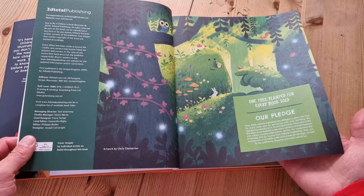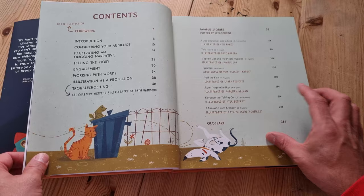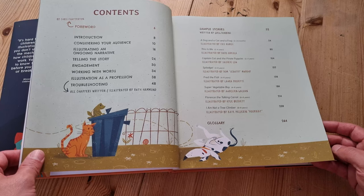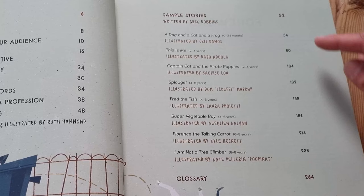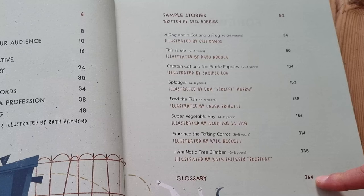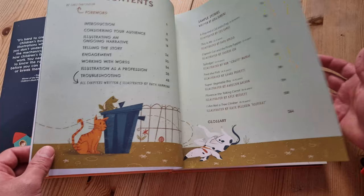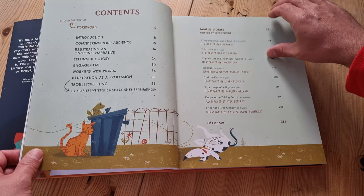Published in 2020. Here's the contents. There's a foreword by Chris Chatterton, an introduction, bits about considering your audience, illustrating an ongoing narrative, telling the story, engagement, working with words, illustration as a professional, and troubleshooting. The bulk of the book is made up of these sample stories, from 52 to 264. Greg Dobbins has written these short stories, and then they're illustrated by different illustrators. You can see here the rough guide of the ages they are meant for. As you go on, it gets older and older.